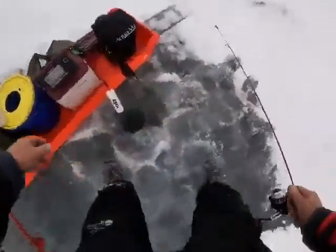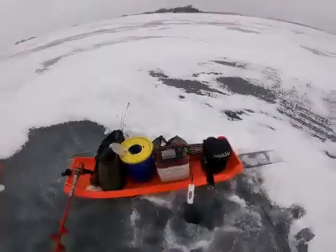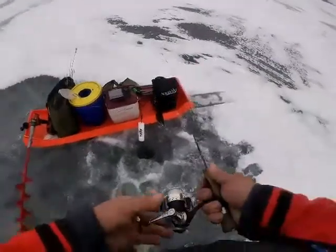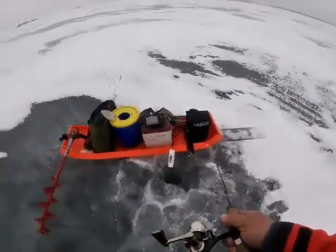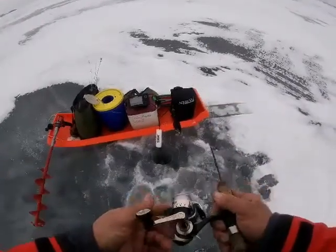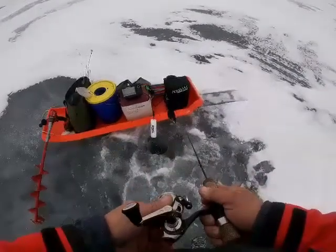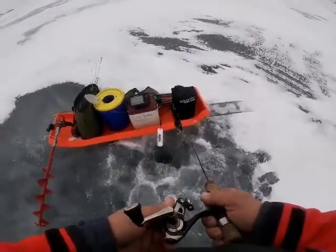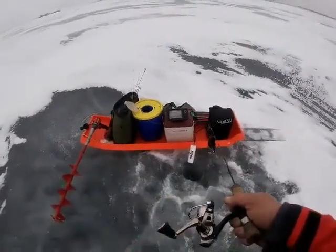Better make the mark on the depth finder too. Create my waypoint. Right, down we go with the smaller spoon. My little favorite jig, actually. The little glow-in-the-dark jig is lighter, so it don't drop near as fast, but they'll most likely hit this a lot quicker. Look at that, there they're coming up to it already. It's not even hit bottom.